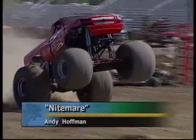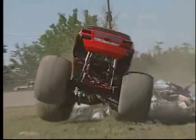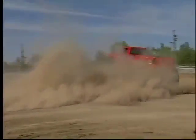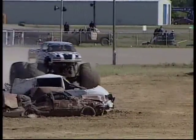Andy Hoffman up next in the Nitemare. That big red Chevy, he didn't do all the things he wanted to in the racing portion, but he can put on a show. We've seen him stir up the crowd everywhere he goes. And stir up the dust as well. Here comes the donut, or part of one. Well, we lose him. I think he's still there now. The dust gets out of the way.